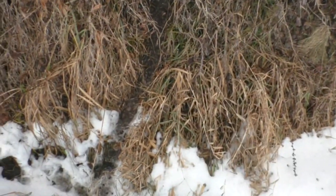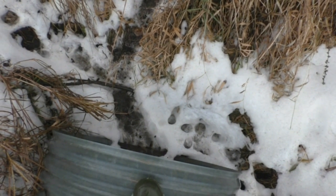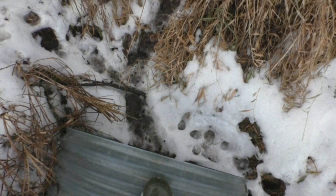So we got done checking traps. A little slower today. I'm not sure what we ended up with, but we're setting more. I got another couple hours of daylight left, and we're gonna hammer out as many as we can. Tomorrow should be a really good day.